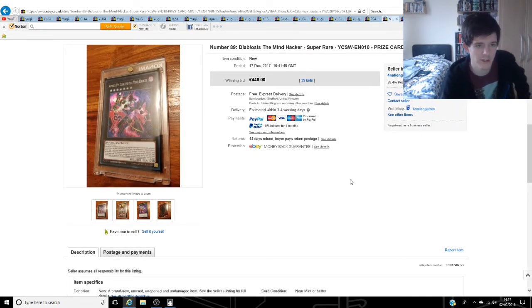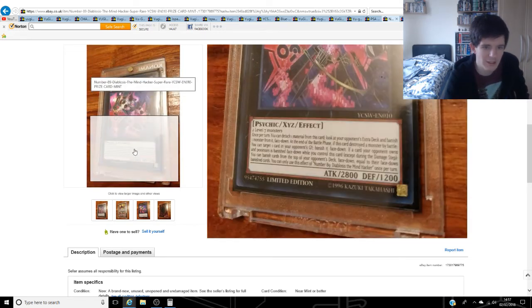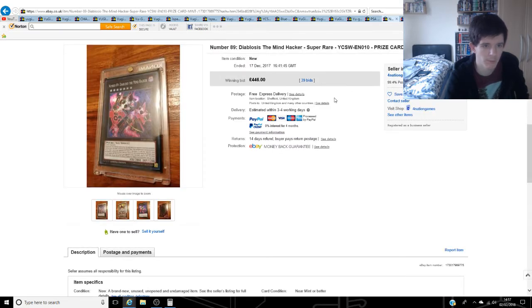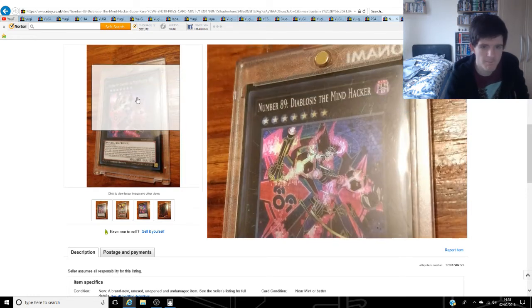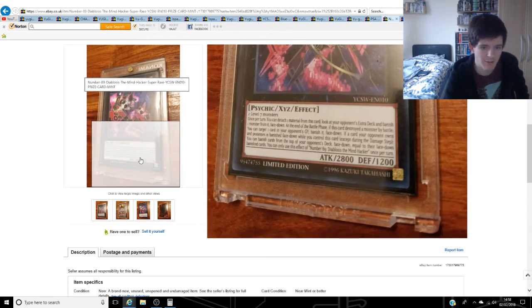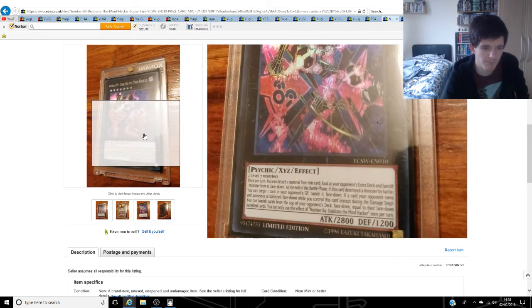The next one I wanted to show you, another little winning bid for 1 card. So they nearly got as much as this one, for example. It's another winning bid for free postage on number 89, Diabolicis, if I pronounce that right, the Mind Hacker. Super rare card though, in basically mint condition. Mint, you see, it's never been out of the packet.